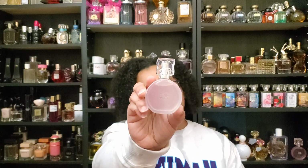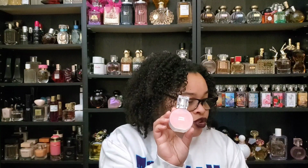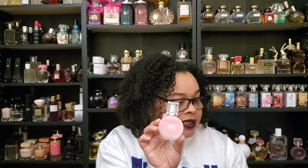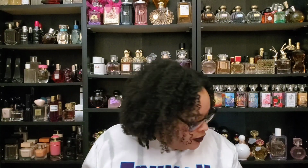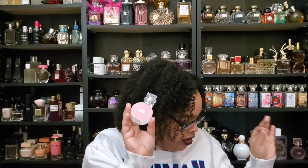This is Ariana Grande's Thank You Next 2.0. The notes in here are wild strawberry, apple juice, pomegranate, white orchid, jasmine, marshmallow, musk, and sandalwood. Baby, let me tell you, this wild strawberry and this freaking apple juice. I don't think any other fragrance on this list fits fun, fruity, and flirty better than this one. With the strongest word, the emphasis being on fun. It is just fun. And sometimes you just gotta have fun, you know?